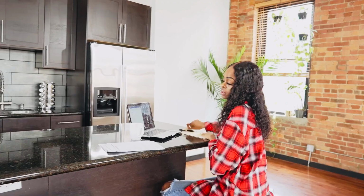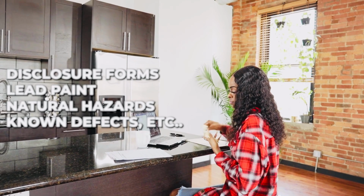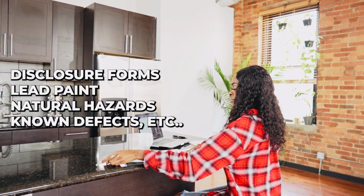Number 5, get the paperwork right. This is where FSBO really gets risky. You'll need a legally binding purchase agreement, all required disclosure forms, lead paint, natural hazards, known defects, etc., and a clear timeline for contingencies. Contact your local realtor association. They may have these legal documents for you to purchase. Consider hiring a real estate attorney to review your paperwork. Yes, it's a few hundred dollars, but it's way cheaper than a lawsuit.